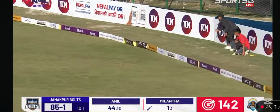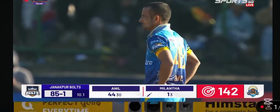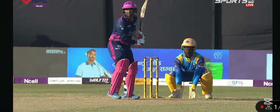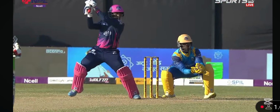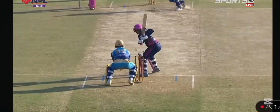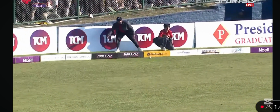Helped away. And helped away for 4. Really just a case of picking. Well, he may have power, but he's got placement as well. He knows that if he beats the man at extra cover and that he hits it well enough, he'll have a boundary.